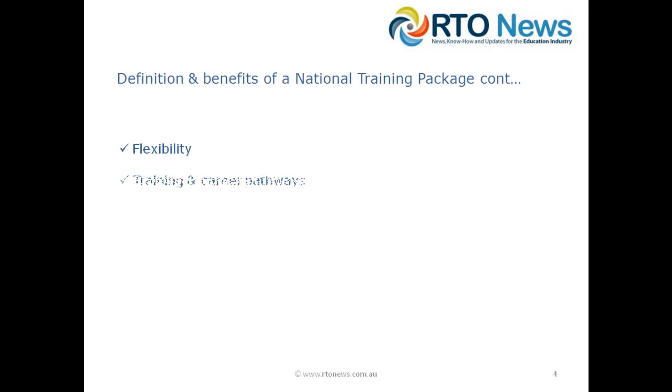Training and career pathways. Training packages are built by and for industry. This means that you are learning skills to require employment within that industry. The training packages provide different levels of qualifications that relate to a specific job description or type. So you may enter a job at a junior level because that is the level of qualification you achieved, but by being employed in that industry allows for career growth within that industry.